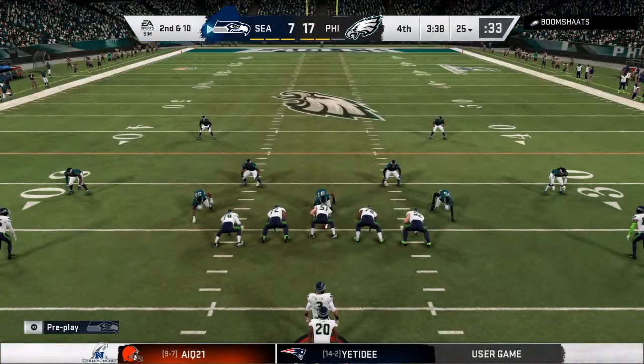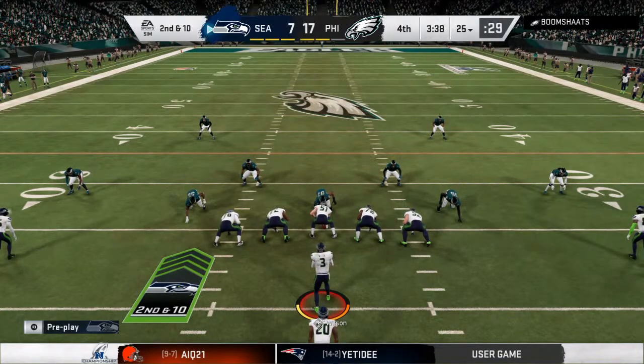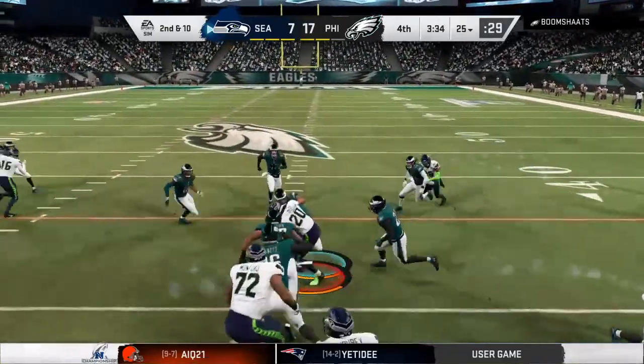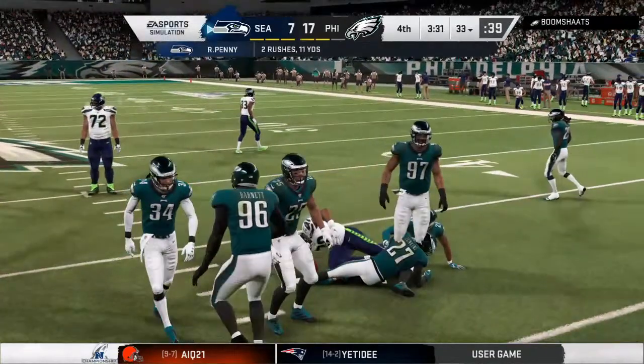Poor punter. Yeah, it wasn't his fault. But, hey, listen, there's got to be casualties at times. We're trying to win a game. On second down, here's Penny. And he's upended at the 33 following a good pickup of 8.